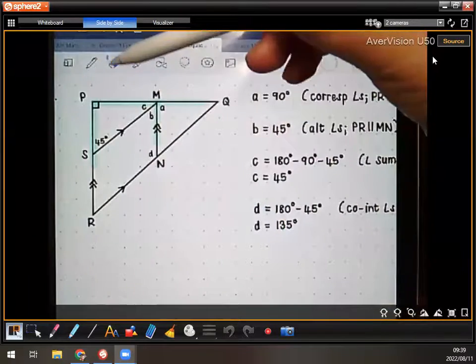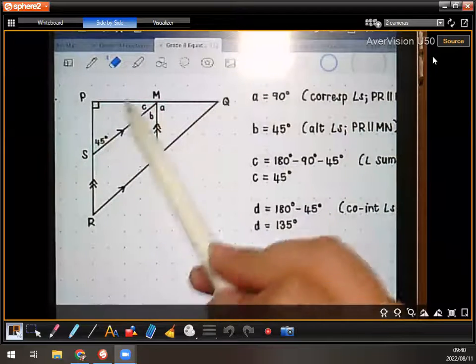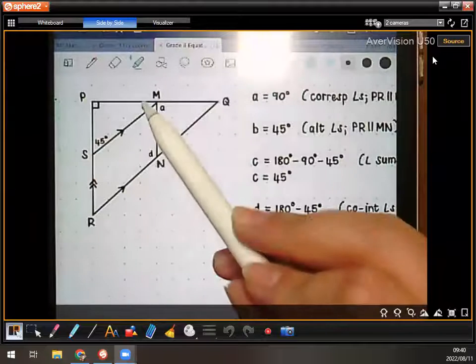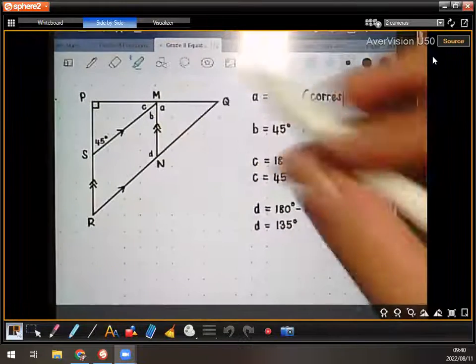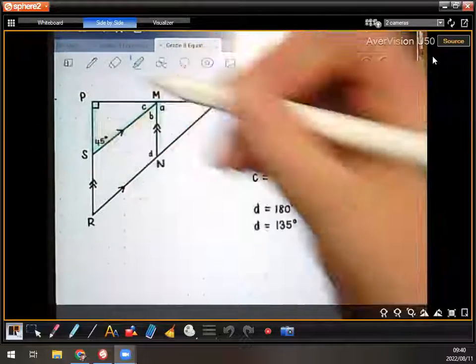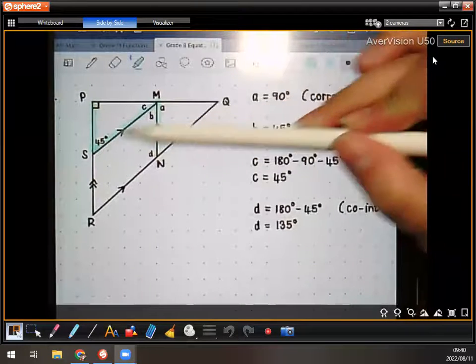Okay, let me just quickly erase that X so that I can show you the next one. For the next one, we had to find B. Now, B was maybe a little bit more difficult to see because you might have been stuck on that X, right, after using the F shape to find A. But I just want to show you guys this. Right, do we see that we have a Z shape there? Okay. So angle B is going to be equal to 45 degrees because of alternate angles.